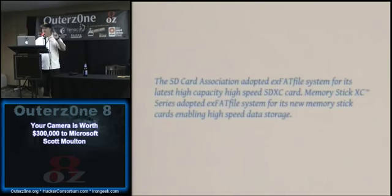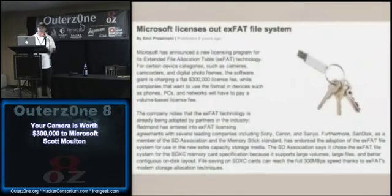So exFAT is a particular item that is made by Microsoft. Microsoft has licensed it out and they convinced the SD Association to use their file system as the default. So when you now buy an SDXC card, it comes pre-formatted with exFAT on it. And so what this really means is, every time you turn around, something has to license it.